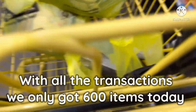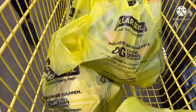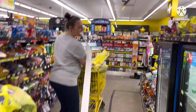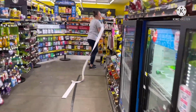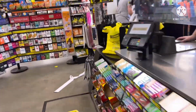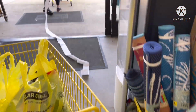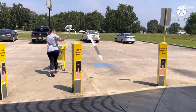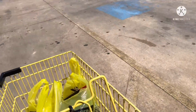Here, Miss Tattoo Couponer, you want to hold this and I'll video it as you walk? Walk this way. That's just our last transaction. Thank you, ladies. Y'all have a good day. That's just our last transaction, guys.